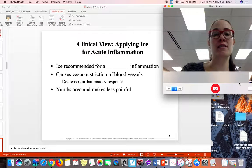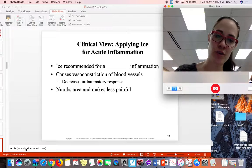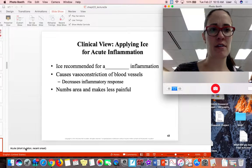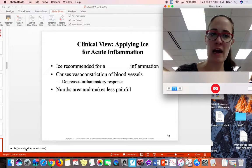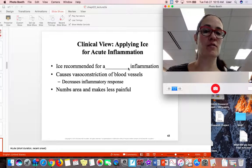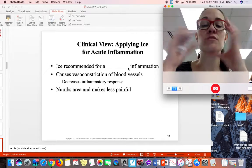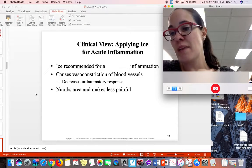So how do we treat acute inflammation? Acute, I wrote down here, just to remind everybody, short duration, recent onset. So I twist my ankle. I cut myself, okay? Acute, just happened. I have a sore, it's red. How do I treat it? Ice is recommended for an acute inflammation. What that ice does is those blood vessels want to be large. It helps make them smaller to decrease the inflammatory response. It just makes it less painful.